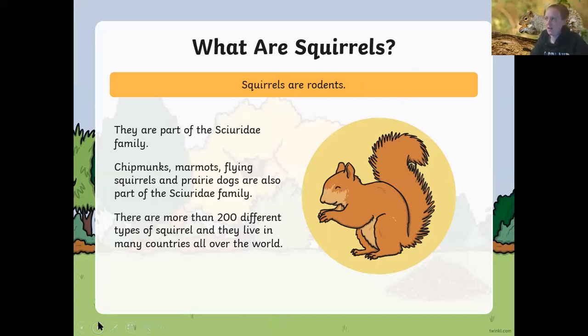And rodents are animals that tend to scavenge for things and cause a bit of mischief. So they might dig in your garden or chew bits of wood and make a bit of a menace of themselves. And rats fit under that category of rodents as well. Rats can cause a little bit of mischief, can't they? We don't really want rats around. But because squirrels are quite cute and they've got their lovely tail and they look sweet, it's quite hard to see them in that light, isn't it? So let's find out some more.